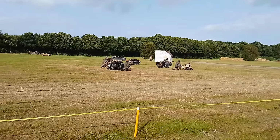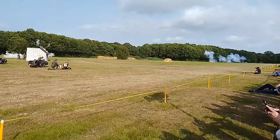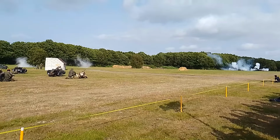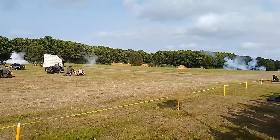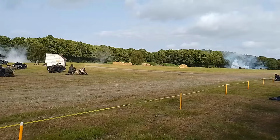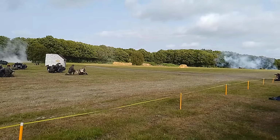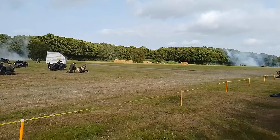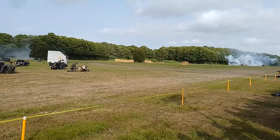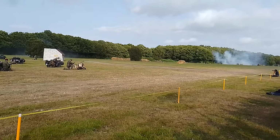So to the rear of the field you can see the German Kubelwagen and the Steyr, and the heavy artillery fires across towards the farm. The British 25-pounders send the weaponry across into the field. The Kubelwagen moves forward to try and hide in the field, but the shells are landing further beyond the farm.